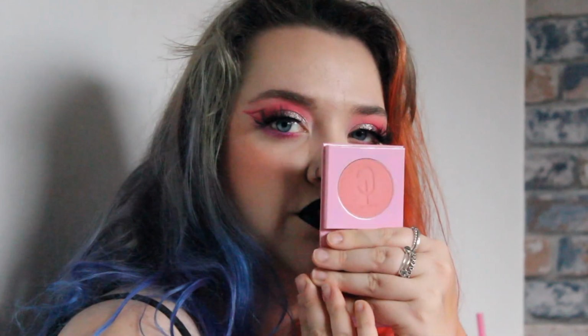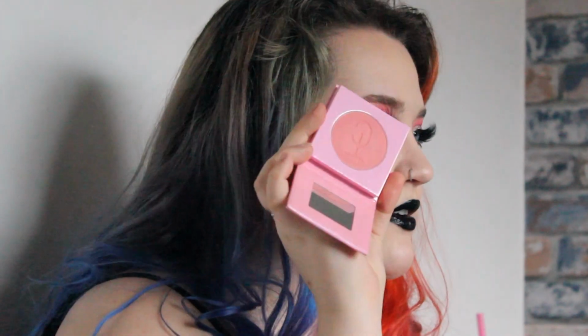We've got Strawberry Lemonade, which is what I'm wearing today. It's a really pretty bright corally peach. And finally we've got Bellini Baby, which is a really beautiful nude shade. Don't know how much I'm going to get out of this one because you know me, I love a bright blush, but we'll give it a go, we'll see what it's like.